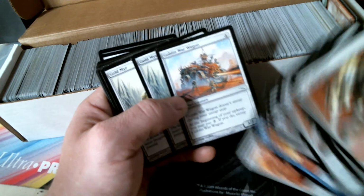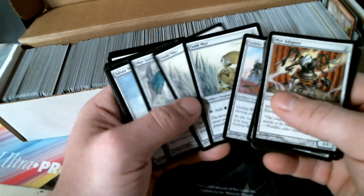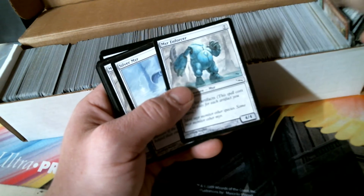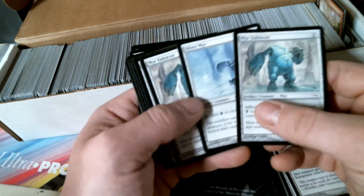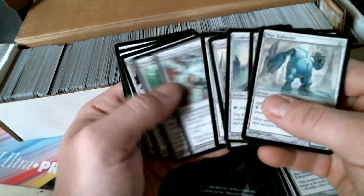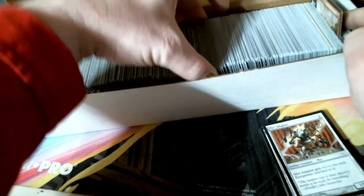Got my hopes up there. Y'all know what I thought that was. Some Gold Mirror. Hey, that Mirror Enforcer's not bad. Or it didn't used to be bad anyway. That was a crazy, crazy deck right there. Affinity. It's one of those things I don't think they tested before they shipped it out the door.